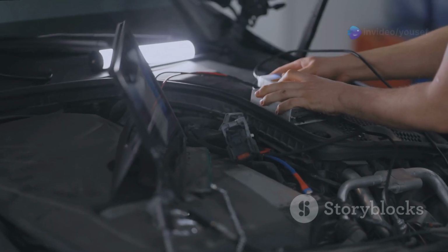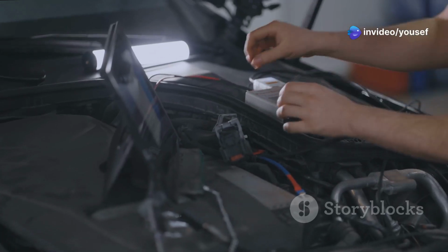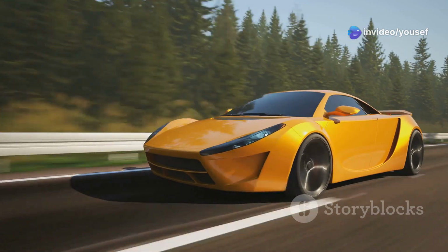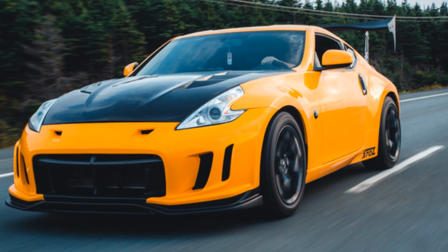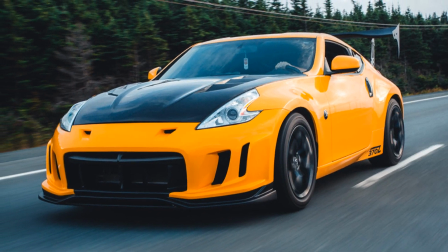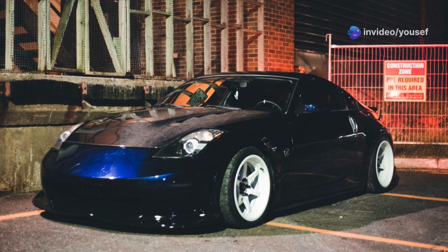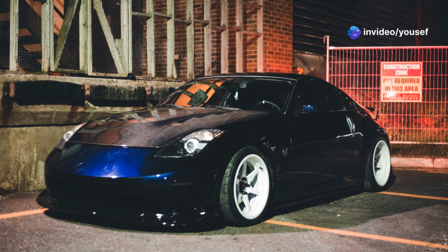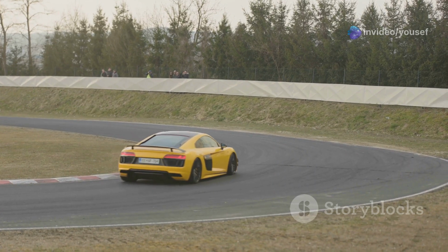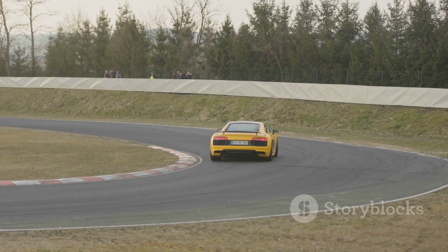Under the hood, you'll find a 3.7-litre V6 engine that produces a healthy 332 horsepower. But power is only part of the equation here. The 370Z is known for its sharp handling, precise steering, and excellent feedback. It's a car that feels perfectly balanced and composed even when you're pushing it hard. And because it's relatively lightweight, it feels incredibly nimble and agile through corners.